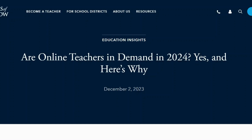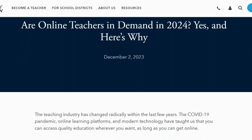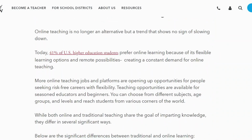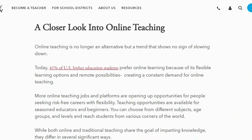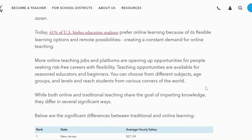Look at this website, Teachers of Tomorrow, and they have an insight. Well, it's since December 2023, so it's pretty current for this year as well. And they are looking at, in general, online teachers' demand in 2024. And overall, they've kind of highlighted that it is a growing preference because of its flexibility, learning options, and remote possibilities. And it creates a really constant demand for online teaching.